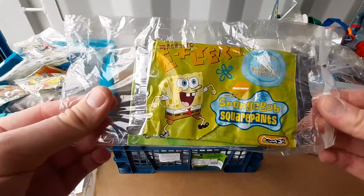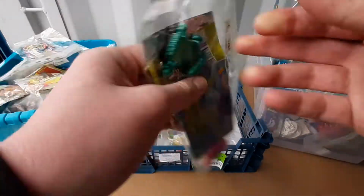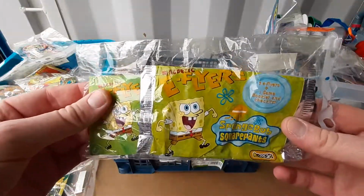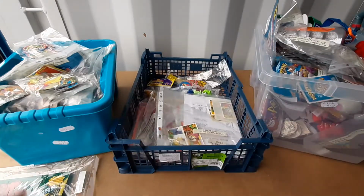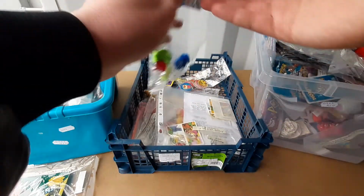And next up, we've got these SpongeBob SquarePants magnetic E-flyers made by a company called Emax. They're like Gogos Crazy Bones type things. They're quite heavy. They've got a magnet in them apparently. Absolutely no idea. I've never heard of E-flyers. I just imagine it's a fad that never took off. So I'll put that over here in the pile of things that aren't too interesting.